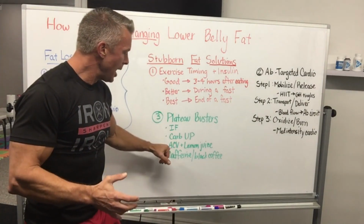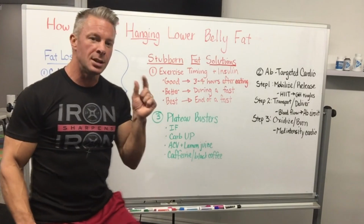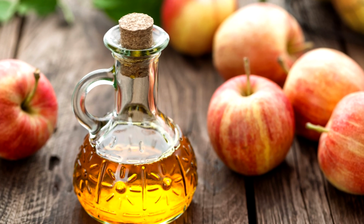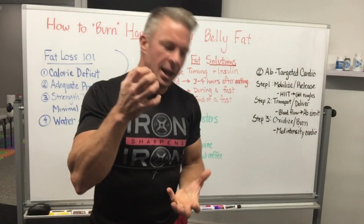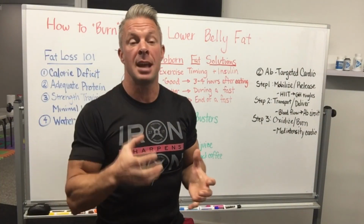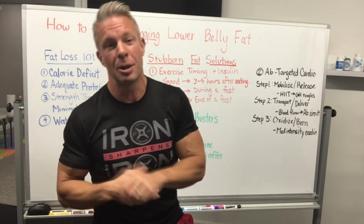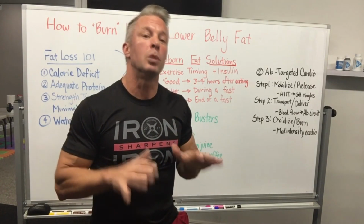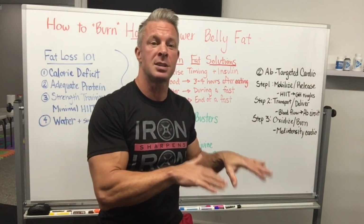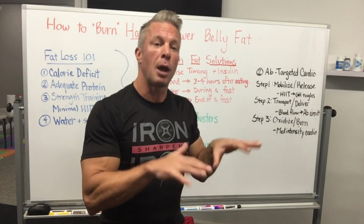Now, let's talk about ACV and lemon juice. I could do an entire video on this. I'm just gonna tell you, take a tablespoon of apple cider vinegar and squeeze a half of a lemon into a glass together with a little bit of water and drink that in a fasted state. Make sure you rinse your mouth afterwards because the ACV can eat the enamel off your teeth. And research shows this will help you burn more stubborn fat. I don't want to go down the rabbit hole of all the benefits of ACV and lemon water, but during a fasted state, it can be a very powerful fat burner.